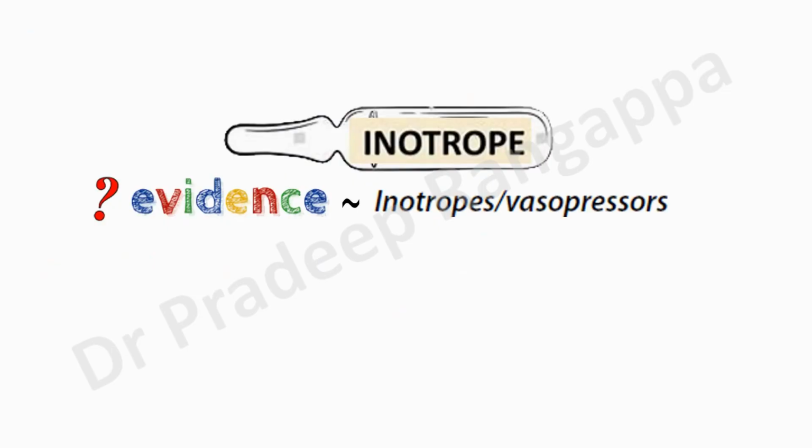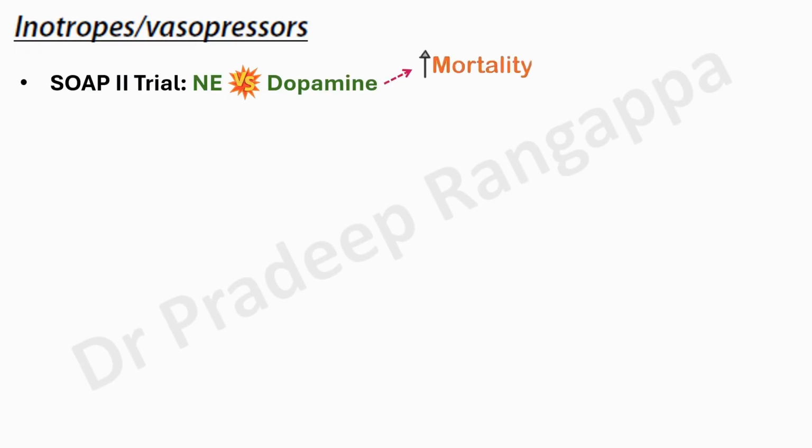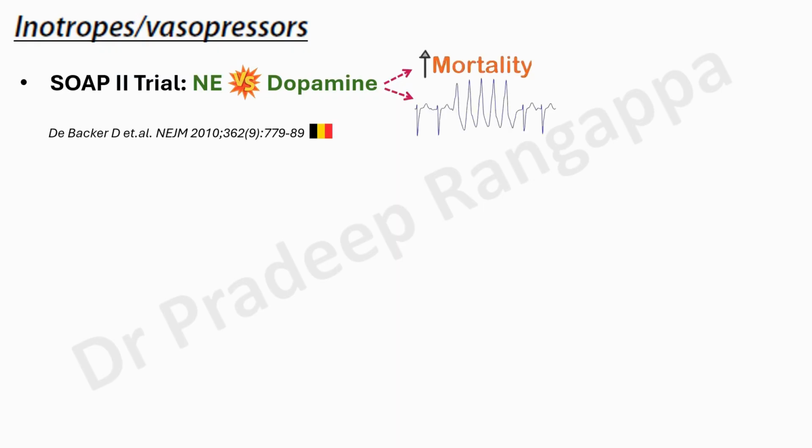So, what is the right inotrope or vasopressor to be used? This is very important for intensivists because I see some of the cardiologists still using dopamine, which I would say is malpractice. The reason is there are studies like the SOAP II trial, which compared norepinephrine versus dopamine, and it has shown that in patients with cardiogenic shock, dopamine increases mortality.